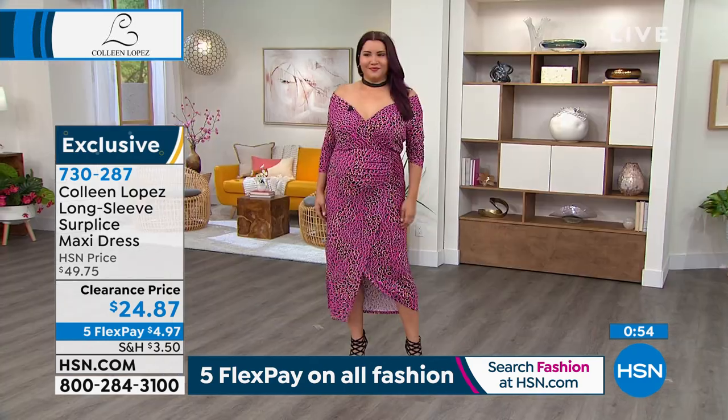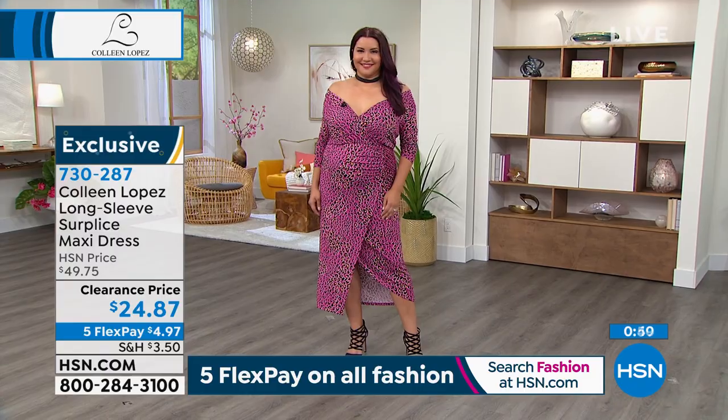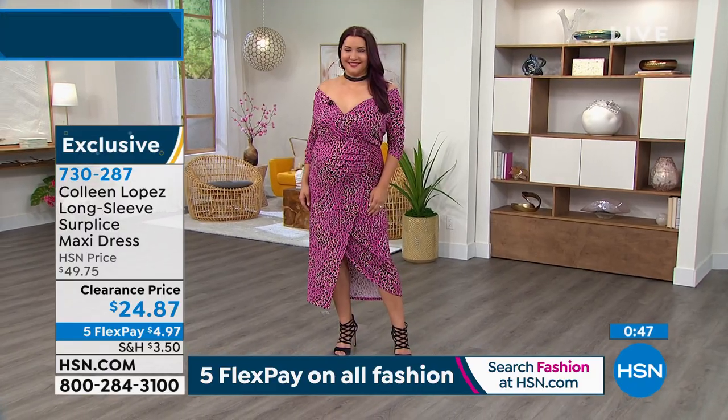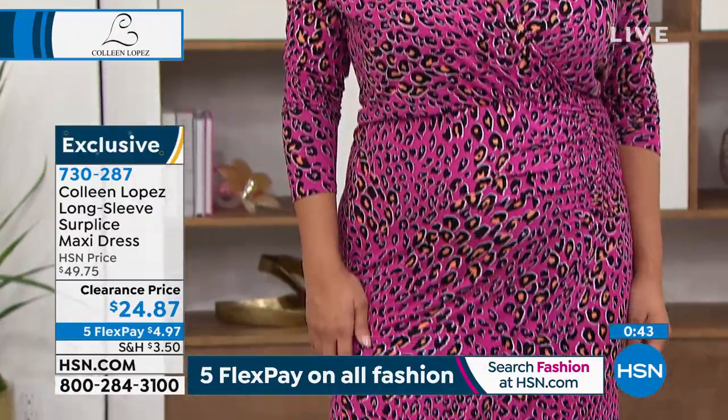And look at how Annette pulled it a little more off the shoulder. She created a sweetheart neckline, and that looks gorgeous on her. So you can play with this depending on what the occasion is, right? You can easily go day to night with this dress.